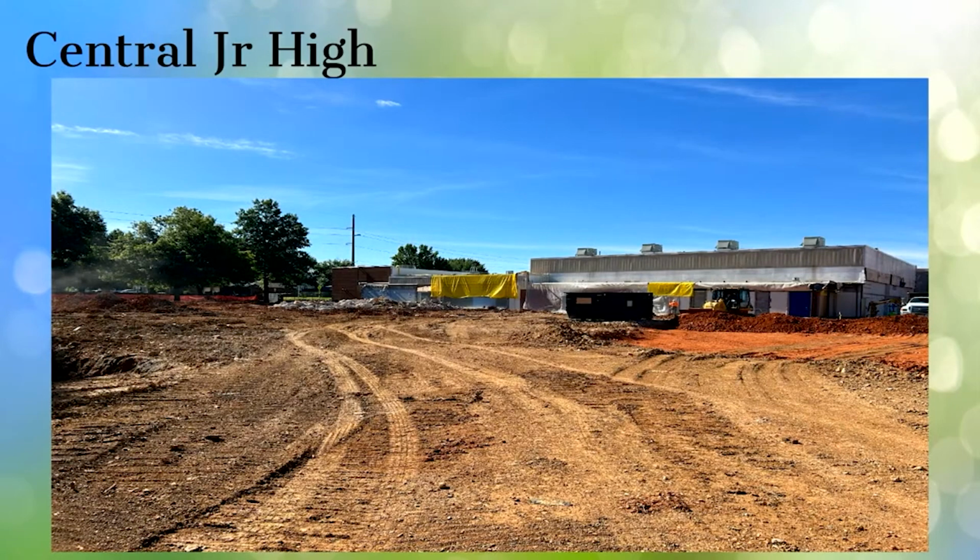That was upstairs at Central. That's a big multi-purpose area.